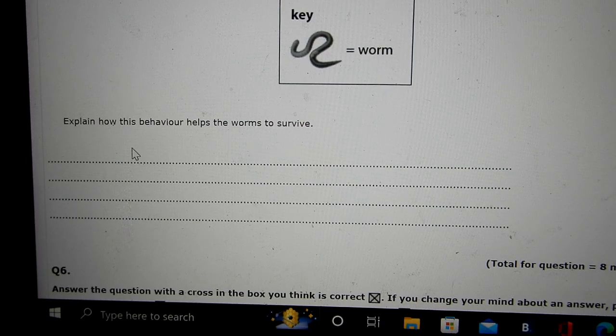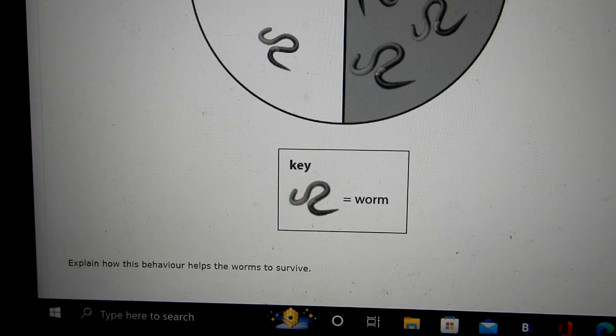Here we go. Explain how this behaviour helps the worms to survive. Okay, so first of all, in the dark, they're harder to see. So they'll be more likely to come up for leaves in a dark part of your garden rather than right in the middle of the grass when it's the middle of the day sunshine. These are dumb worms. These ones are definitely going to be Darwin. Nature's going to provide them with not having babies. Yeah, natural selection on the way.